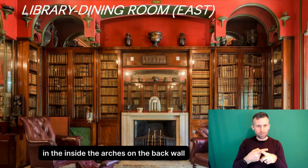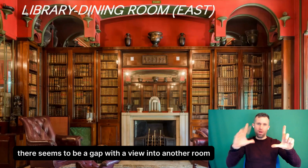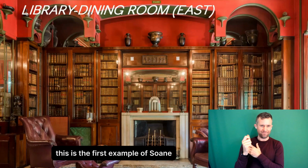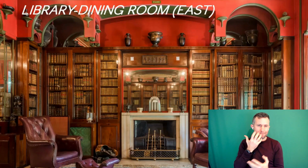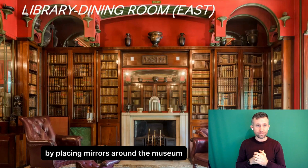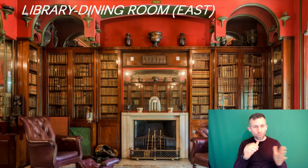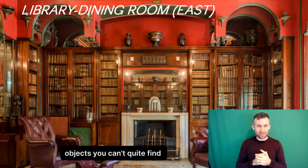Inside the arches on the back wall, there seems to be a gap with a view into another room, but they are just mirrors. This is the first example of Soane using mirrors to trick your eye. By placing mirrors around the museum, you are constantly catching glimpses of spaces you can't quite get to, objects you can't quite find.